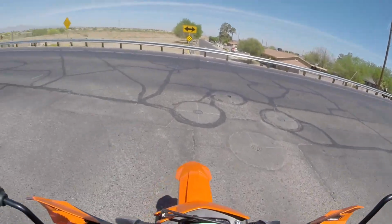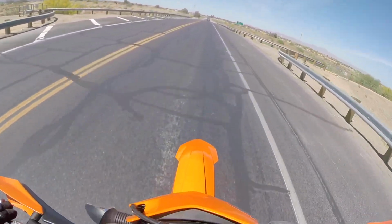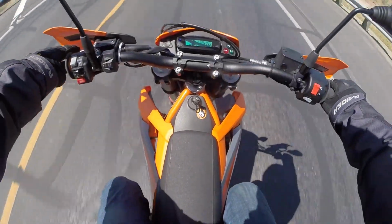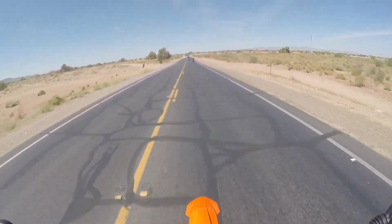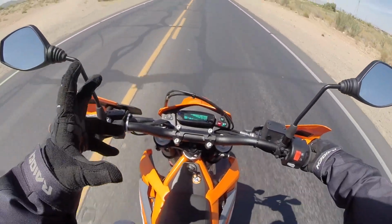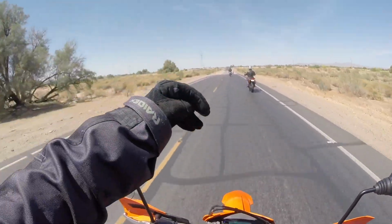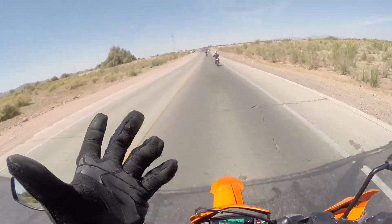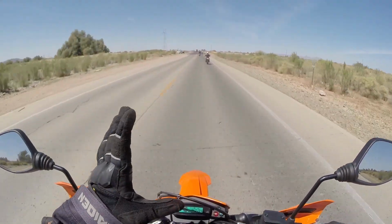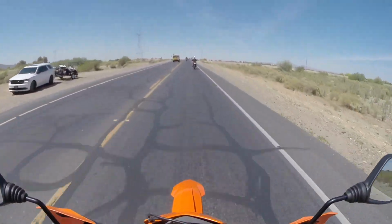Nice blinker, dude. Oh, wow. That power delivery difference is extremely noticeable. So what I'm going to say as far as that power delivery goes is in mode 1, you can feel that the power is in there somewhere, but it's restricted's not the right word, mellowed. It's significantly more mellow than map number 2.